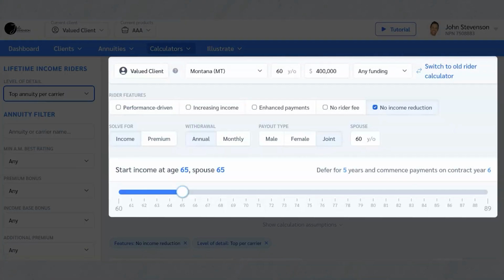I'm sharing my screen and I'm putting someone in here from Montana. They're 60 years old. They're married. They've got a 60-year-old spouse. And the investment amount is $400,000, okay? And I also have them starting income at age 65 because they called me and said, John, we've got $400,000 in our 401k. We want to put it into an IRA with an annuity inside of it.